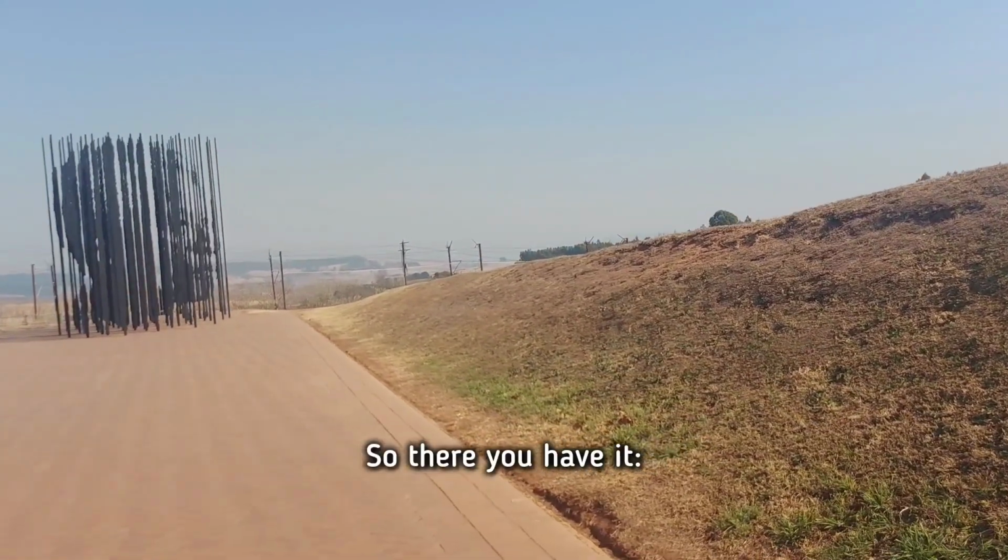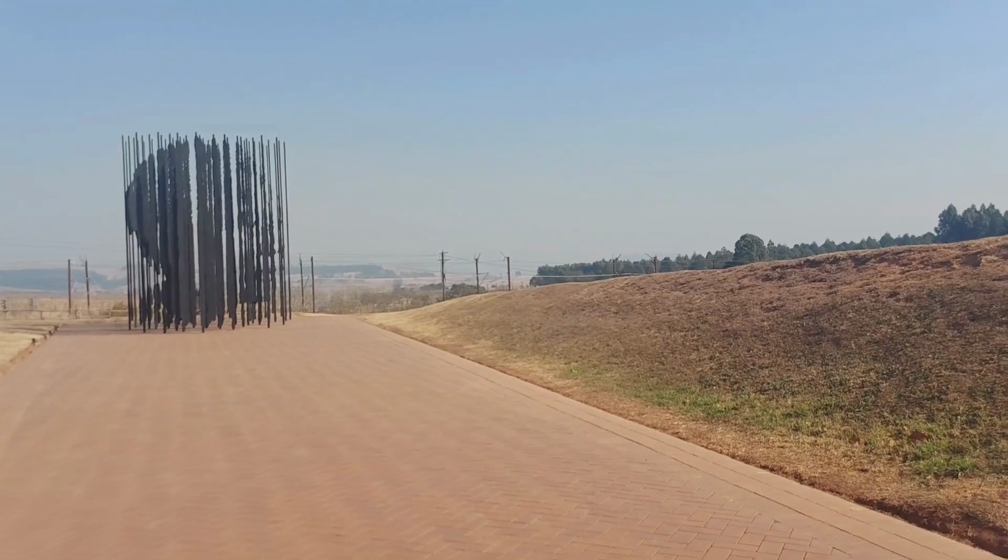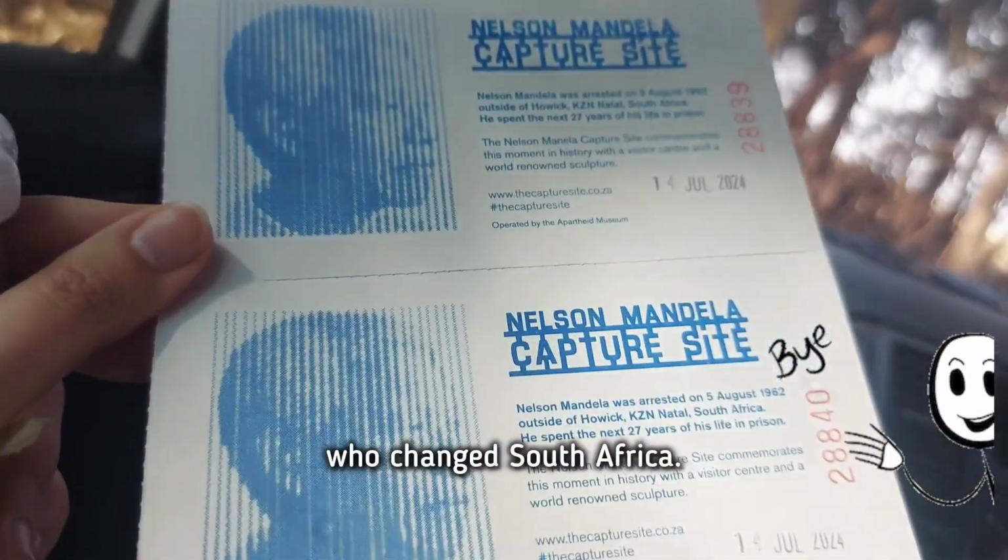So there you have it. A visit to the Nelson Mandela Capture Site, packed with history and a whole lot of respect for a man who changed South Africa.